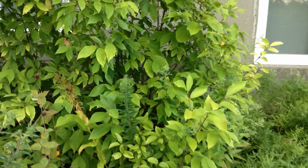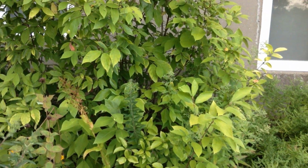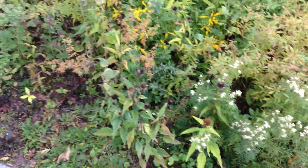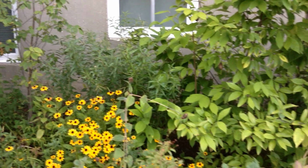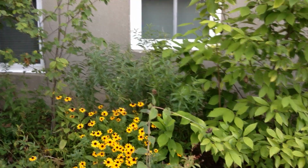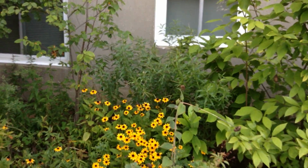And then here's a Calycanthus shrub, or Carolina allspice, Calycanthus floridus. And I just listened to a podcast about some of the other Calycanthus. So in the back we've got Amsonia. That's the Tabernaemontana, or the wider leaf.